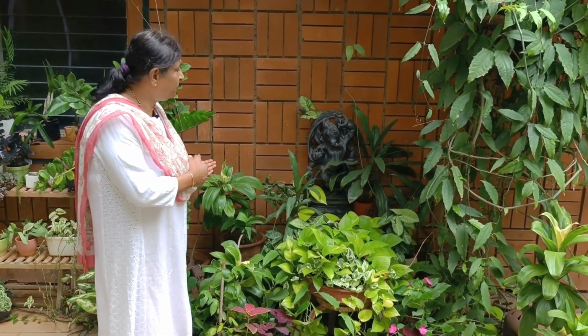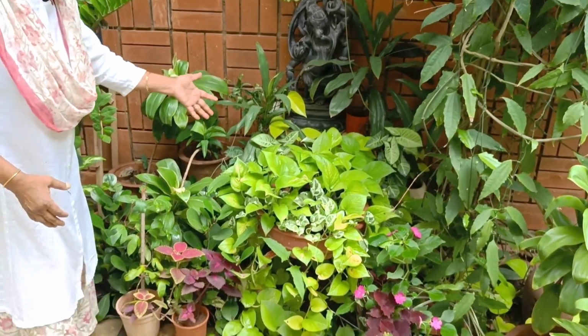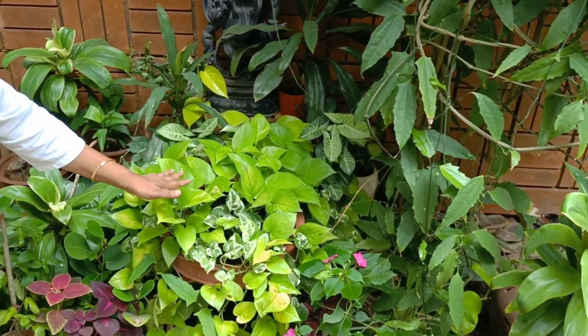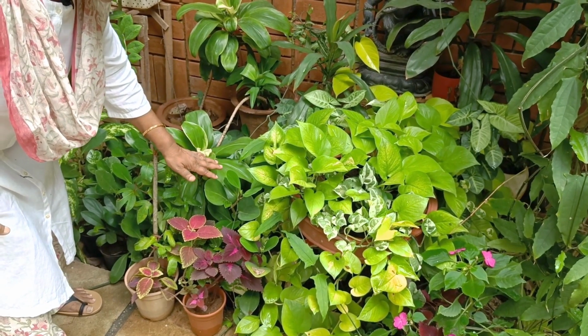This is another focal point, almost at the entrance of the door to the house. There is Ganesha surrounded by all these plants. So the pothos are here. 2 types of pothos are there. Then we have the Dracena. Then I have these Peperomias.